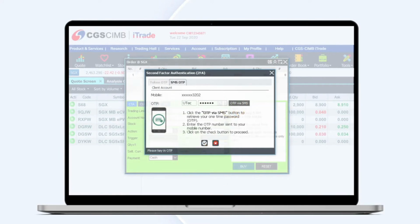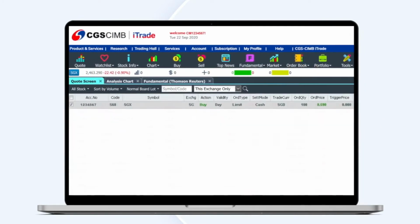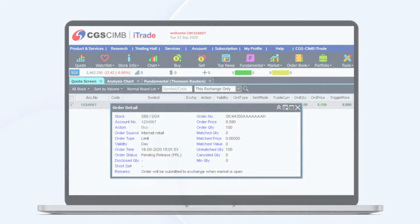You can check your order status by clicking on the order book icon and selecting Order Status from the drop-down menu. Click on the order you would like to check by right-clicking on the order and select Order Details. A pop-up window will appear with complete details of your selected order.